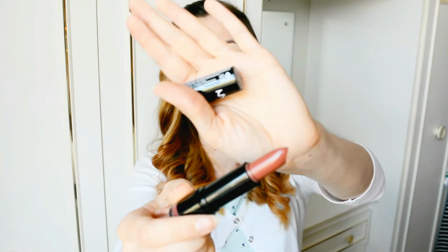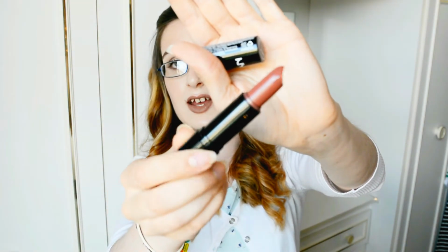But then there was another one that I really liked as well when I saw all of the range. It's called Coco, and it is a brown. There are so many browns and rosy pinks, I don't need any more. This is the brown. It is so pretty.